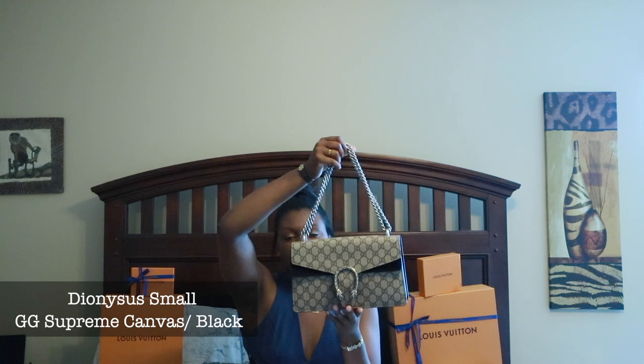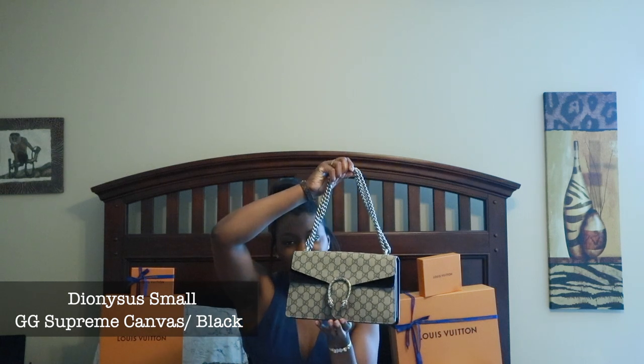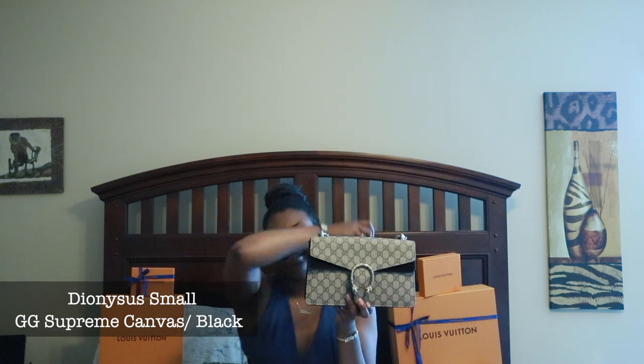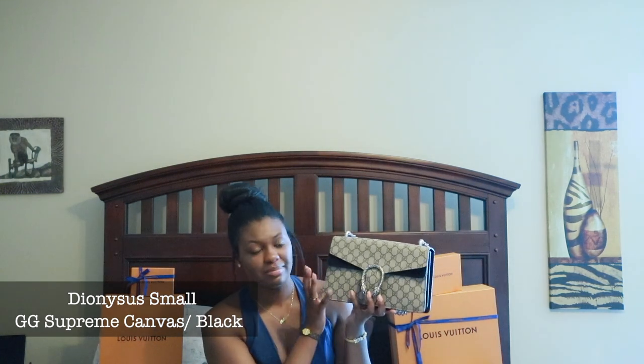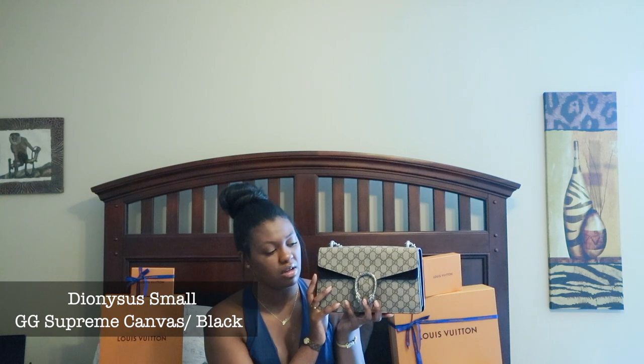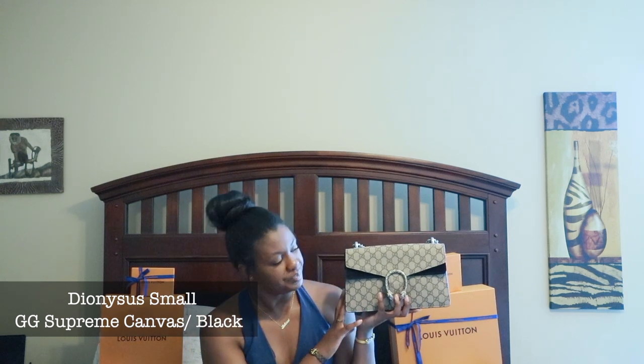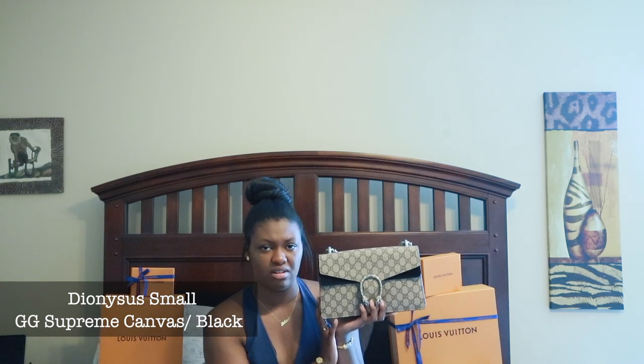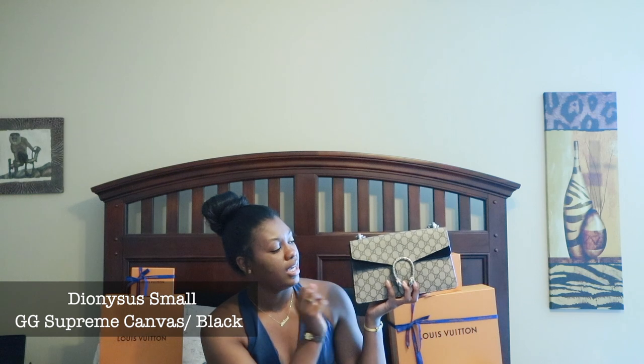So this is the Gucci Dionysus bag. Dionysus, one of those two. I got it in the small, because it only goes small and large, and then they had an extra large, but they just continued it, and they also have a wallet on a chain, but I think this is the small. Yeah, because they have wallet on a chain, mini, small, and large. That's the sizes. Okay, so this is the small, and it's in the black suede.